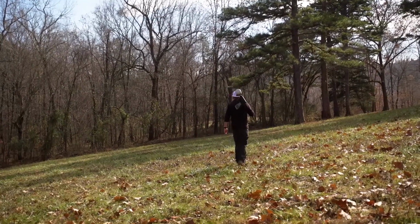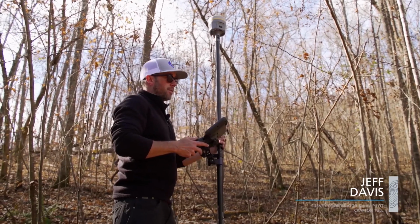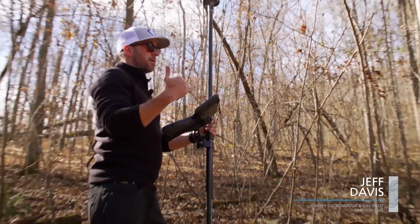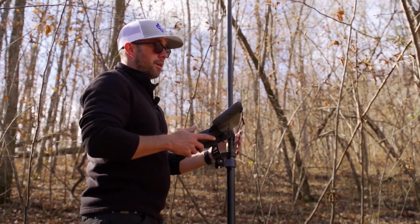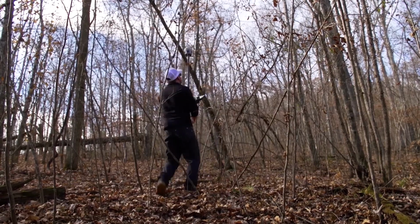After we collect all the data with the LiDAR, we'll take it back and we'll create a surface over the area that we've flown. And we'll take these GPS shots and we'll compare them to the surface that the LiDAR created. And it's just an accuracy check. Make sure our data's good.